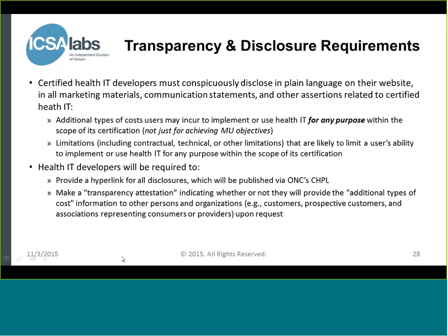And finally, there's some additional transparency and disclosure requirements. For those of you who tested in the 2014 edition, you're probably used to the attestation that we look for around additional costs. One of the changes there is, now ONC requires that all certified health IT developers must conspicuously disclose in plain language on their website or in all marketing materials, communication statements, et cetera, anything related to certified health IT, additional types of costs, and now these are types of costs, not actual dollar amounts, that users may incur to implement or use health IT, and the change here is for any purpose within the scope of the certification. Previously, it was limited in scope to just those functions that were required to achieve meaningful use objectives.